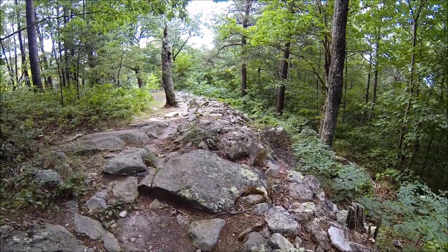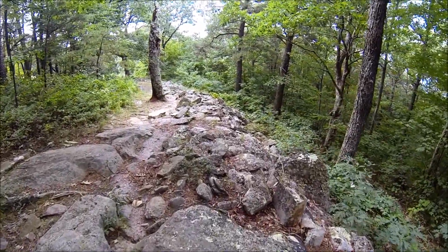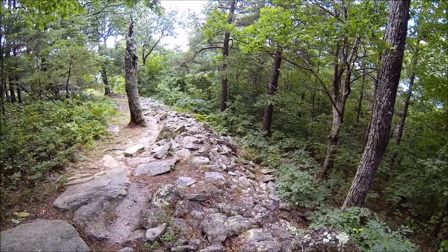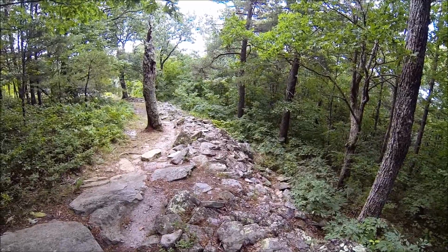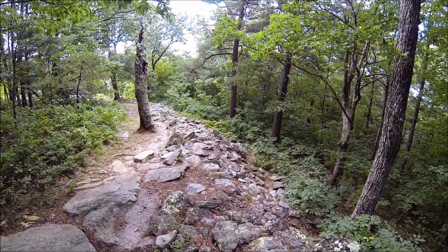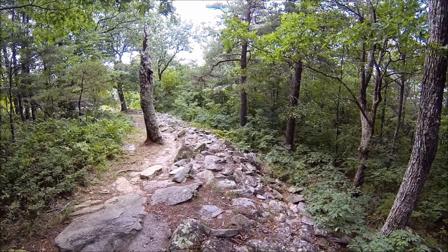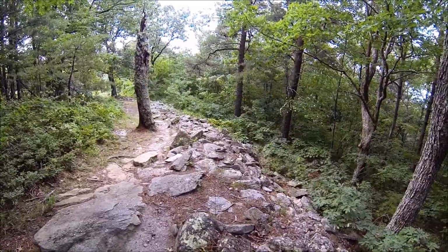This rock wall continues around Fort Mountain. It is 855 feet long, and some say the Native Americans built it as a defensive measure. Others try to assign a more mysterious reason behind it, but nonetheless, pretty neat to see.